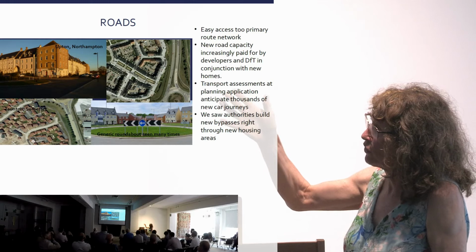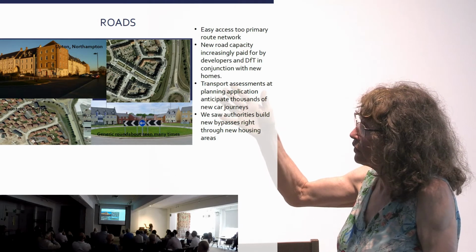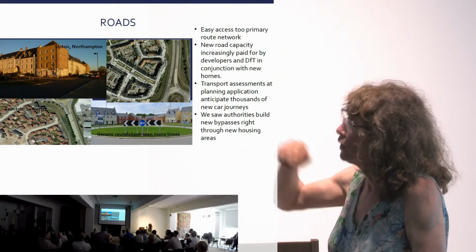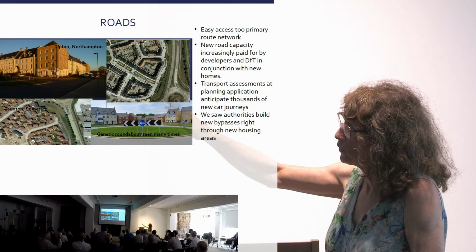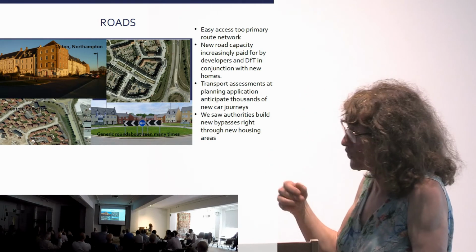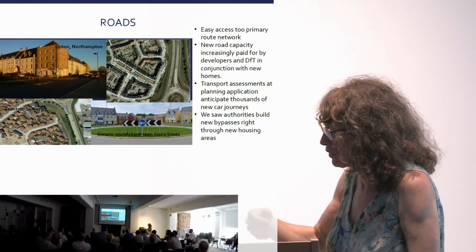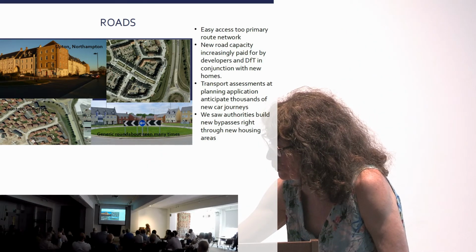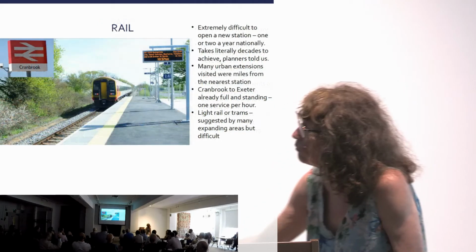There's a temptation for some local authorities. They're so desperate for bypasses that they actually allow a new housing estate to be built along a bypass, so that we've come across residents extremely angry to find that they're now on a lorry route, whereas they thought they were in a quiet new suburban area.